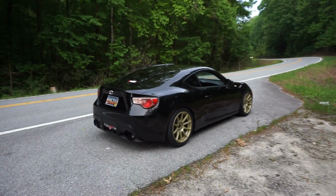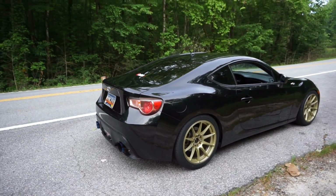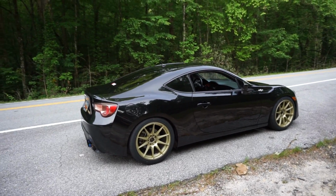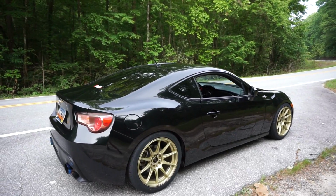I know I've been talking about the car. I know you guys kind of briefly saw it in a couple other videos, but here's the FRS in all of its glory. It's a 2013. I bought it new in 2013, and it only has 28,000 miles that I hit yesterday, I believe.